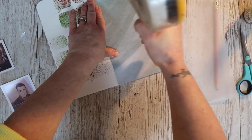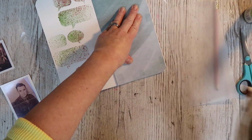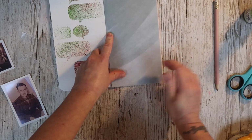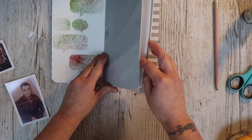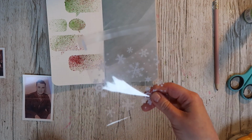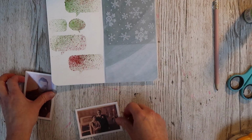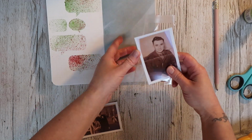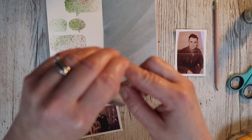And I'm just going to add just a little bit of tape. You usually do see the tape through a little bit, but it's not the end of the world. There we go. And I'm going to leave that overlapping, I think. I quite like that look. And the other thing I wanted to use, there's a snowflake cello bag inside the kit. I think I might use that. It's got snowflakes on. It's quite pretty. And actually, I'm going to unstick the top.